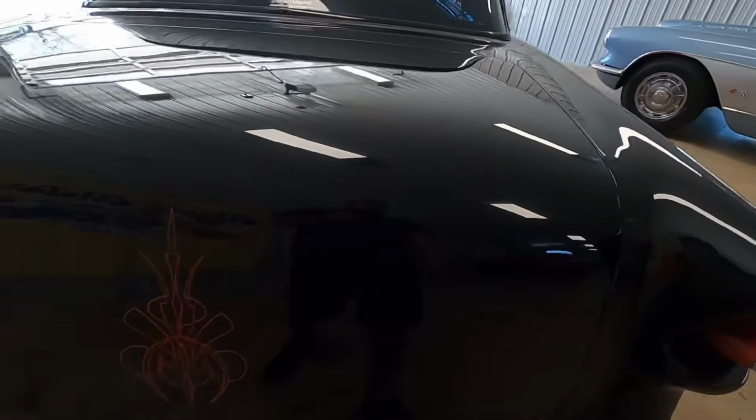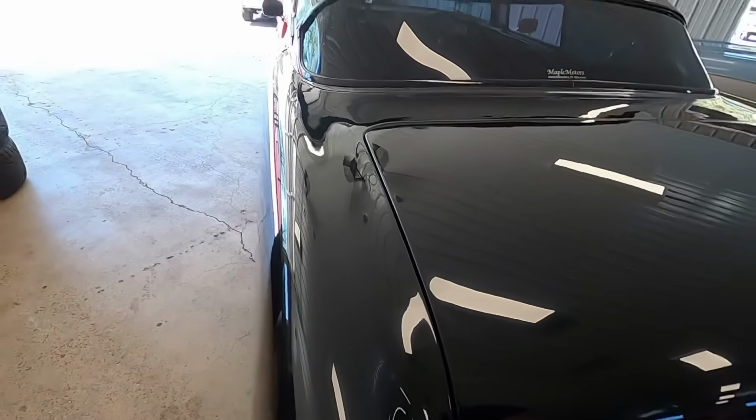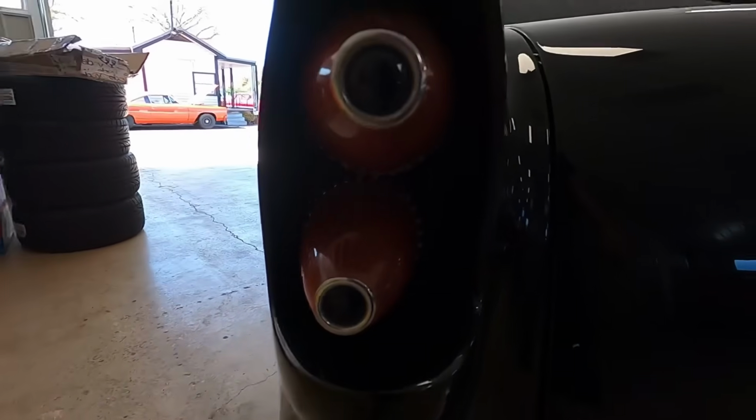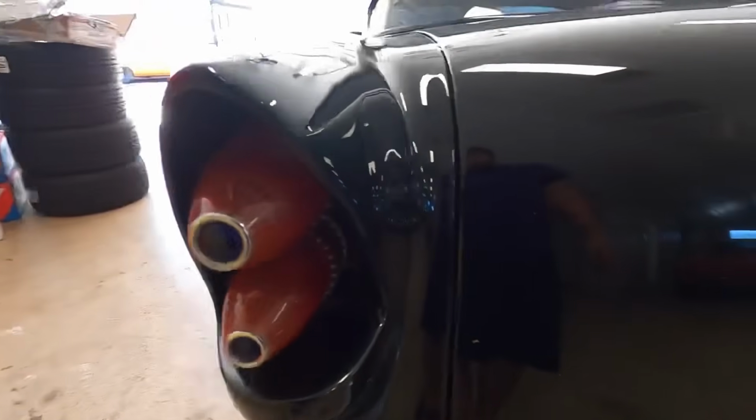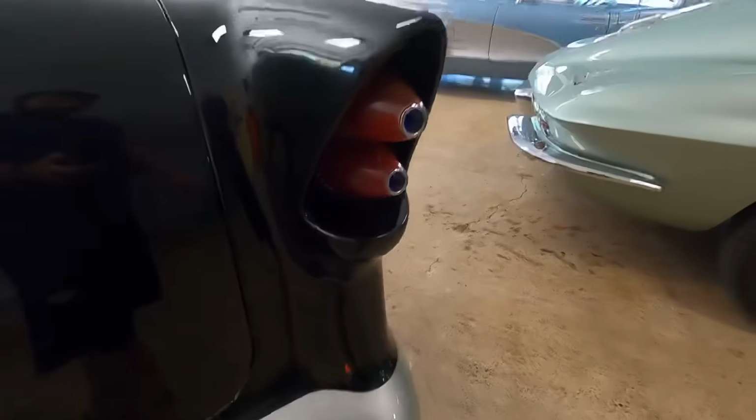Huge, huge trunk. Lines up really well. It's got a great look. It's so dark. The car is so dark, it's hard to see on the camera. Crack there.